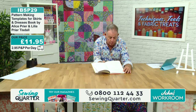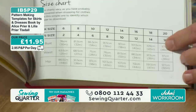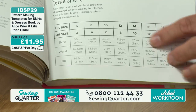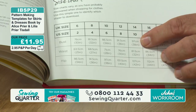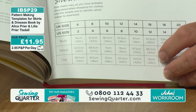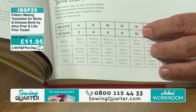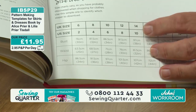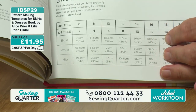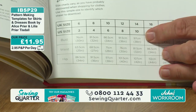Now, this book works in both English sizes and American sizes. So when you've measured yourself, these are very, very basic measurements: bust, waist and hips. If you are, say, a 38-inch bust, a 32-inch waist, and a 42-inch hip, you know in this book you're a size 14 in UK or a size 10 American. You can choose whichever one, because obviously they sell the book in America as well. Now, it doesn't say how tall you are, because I'll show you now how to lengthen things.